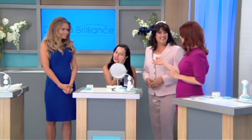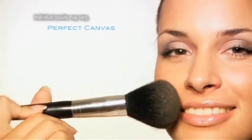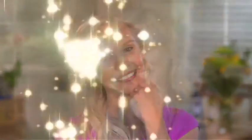It feels so soft. And after just 1 use, her skin is luminous, it's glowing. Also, DermaBrilliance revives dull skin to reveal a fresh, radiant complexion. That's the perfect canvas for flawless makeup application. So your skin really will have a more youthful, glowing, luminous look, no matter what your age.